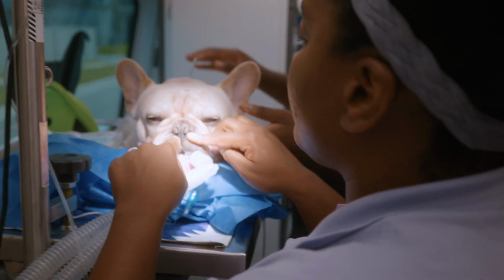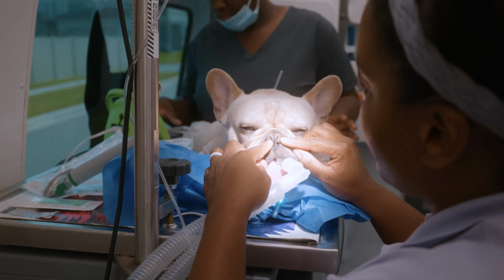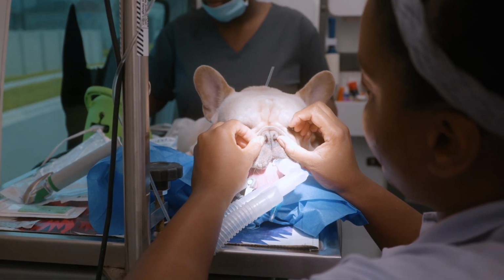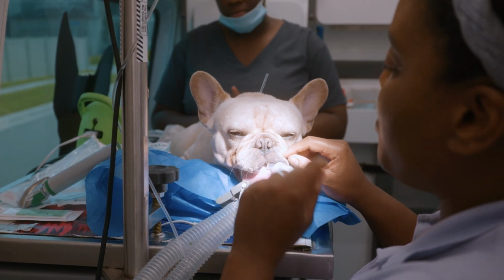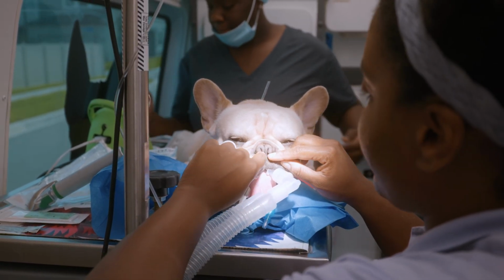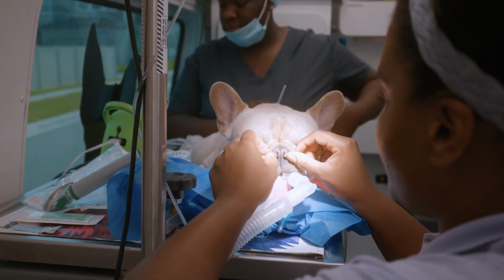But we are gonna focus on his nose here. You see right here how closed his nostrils are. He's not getting really good airway through there. So we're gonna trim a little wedge, and then we're gonna suture it together so that he has better airway at that point. So we're gonna do a little wedge cut and then sew it together.